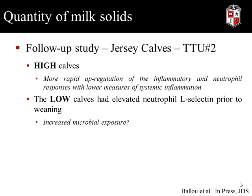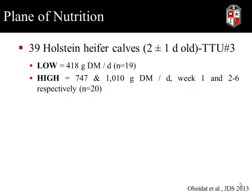Another interesting thing that came out of the study was that the low-plane nutrition calves had elevated L-selectin prior to weaning. So, going back to what you're looking at, are these calves fed the low-plane nutrition doing a lot more non-nutritive suckling and increasing exposure to microorganisms, therefore stimulating some of these innate leukocyte responses? So we did another study to test that hypothesis, or just confirm that data.